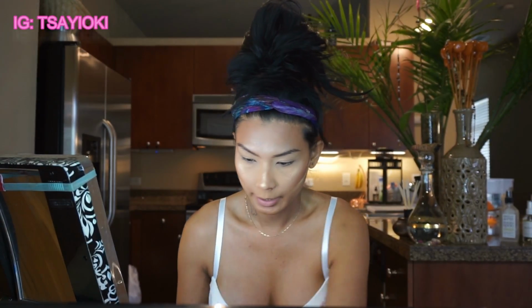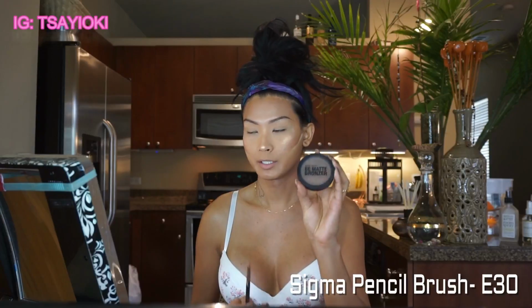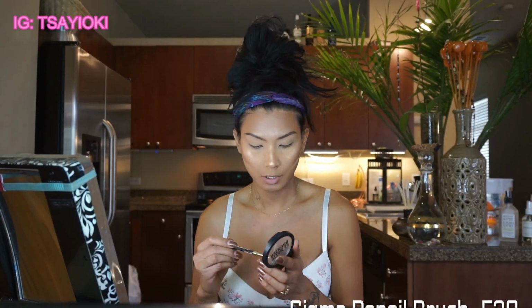Okay, so what we're moving on to next is the under eyes. So I am gonna go in with a little brush and the same bronzer that I used for my nose and my cheeks. Going deep underneath the eye. I don't like it too harsh because it's gonna look like someone punched me. Okay. It looks like it's dark enough.